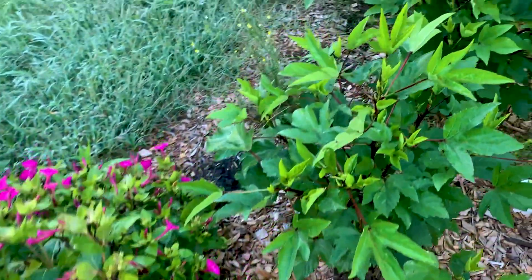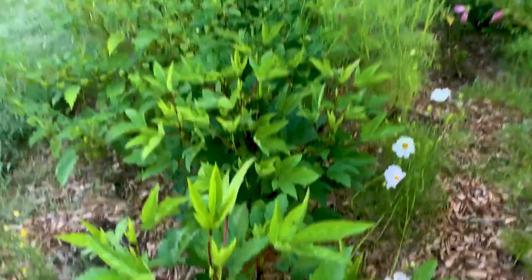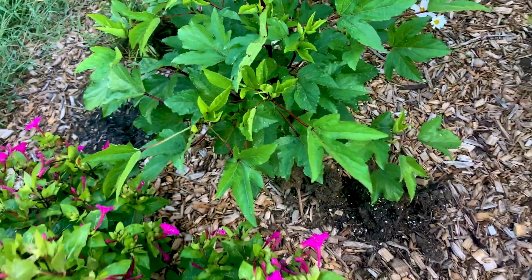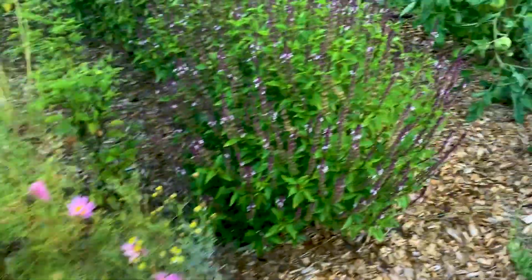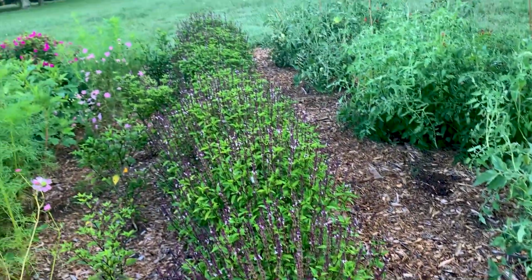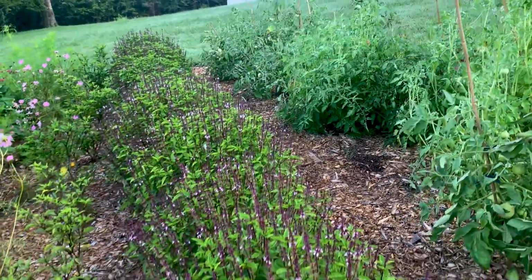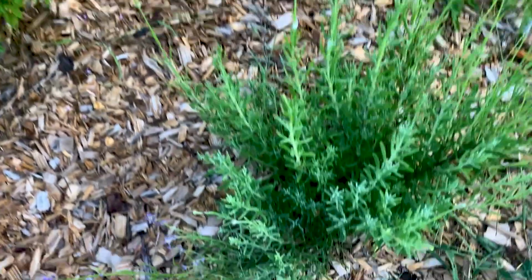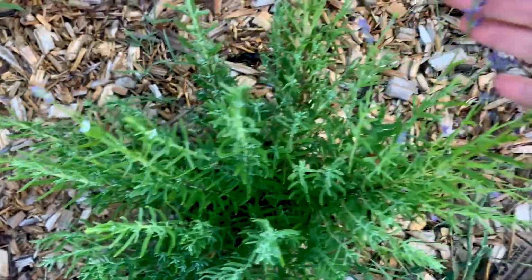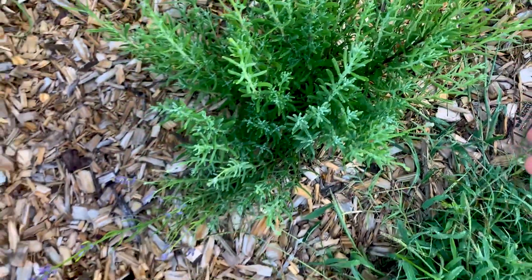The roselle is just going to town. Look at that. And roselle is another hibiscus, so I'm looking forward to collecting the calyxes and candying them. This is the Thai basil, which did incredibly well. And I just did some fermented tomatoes for the very first time in my life with the Thai basil. That's the only basil I have. And look at this. I started this English lavender from seed. I had never grown lavender from seed. And isn't that beautiful and smells fantastic?